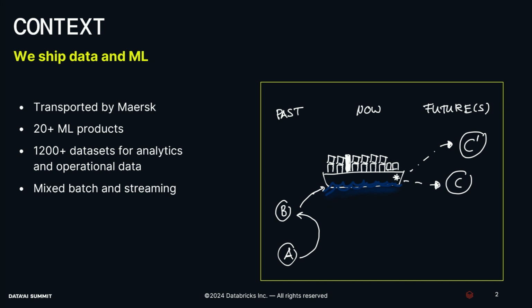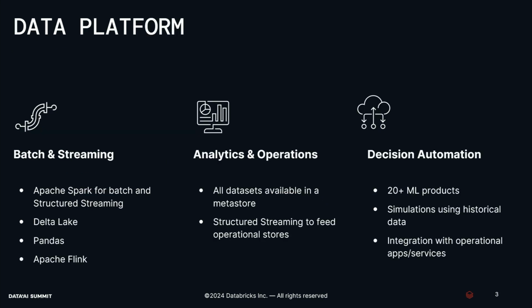Today we have more than 20 machine learning products in operations. Some of them are decision products actually. So we're aiming to do zero-touch logistics. Of course, that's hard because we're a company that's 110 years old. So we have every kind of technology from on-prem, DB2, Oracle, up to Confluent, Kafka, everything. In that kind of heterogeneous space, we're moving and trying our best to help the company be profitable.